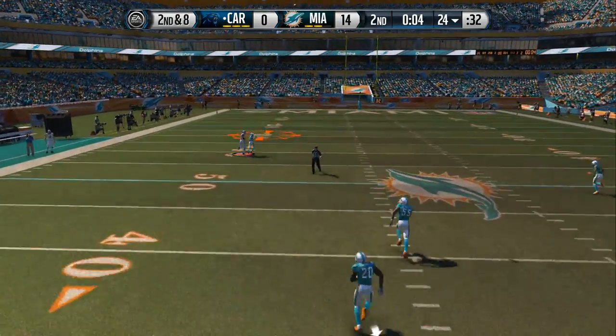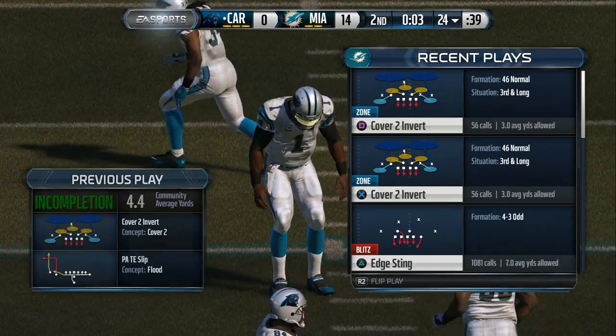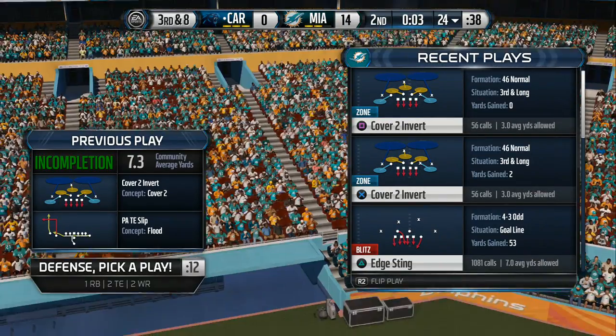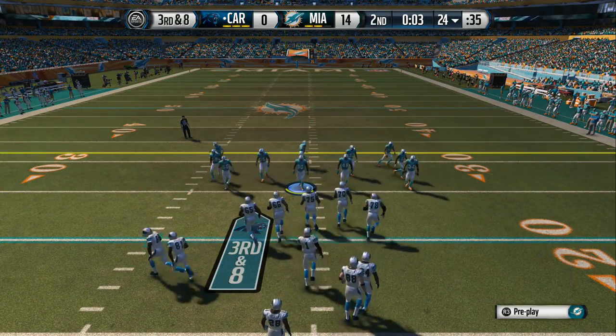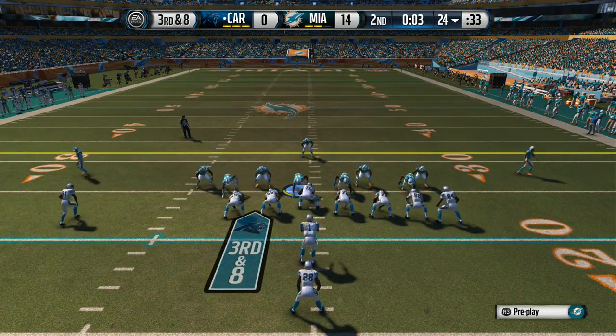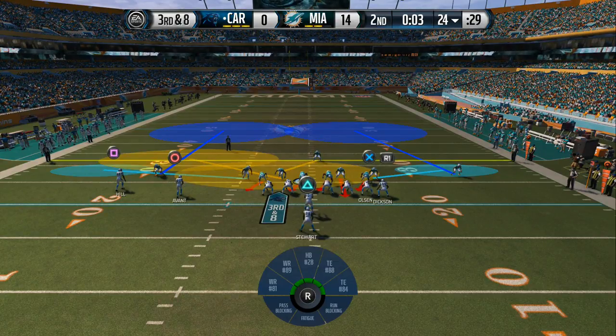Here's the throw. Cam Newton throws it down the field. Grimes nearly comes away with the pick on that throw. I know we've all heard this phrase before: that's why they're playing defense, because they can't catch. Hey, the coaches don't care about that. When you get an opportunity, they want you to make the catch.